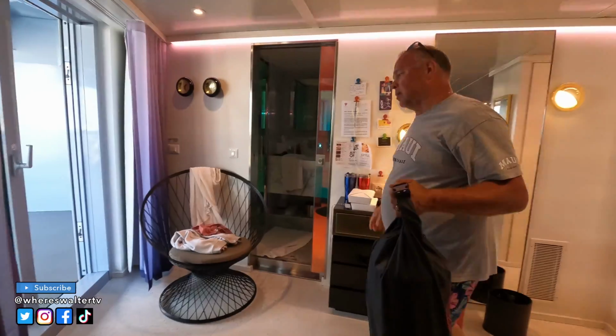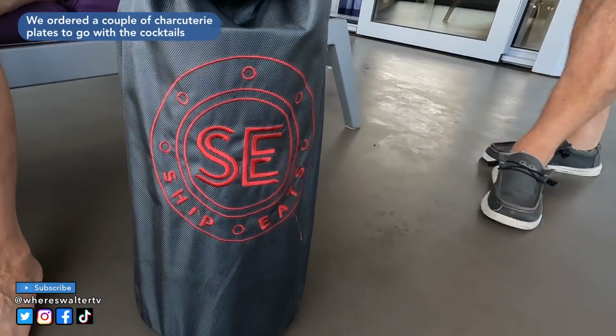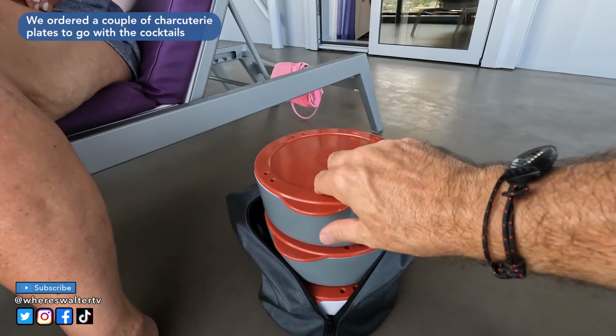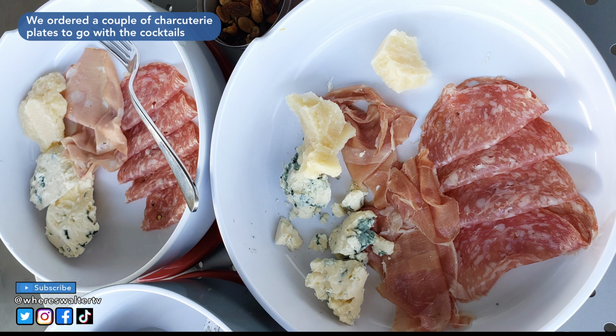Thanks to my 22-year-old son who drinks vodka and Red Bull. Honey, what did you get now? Charcuterie. Jesus, that's heavy. Check out these really cool room service bags. They kept everything hot, they kept everything cold, and they kept everything nice and neat. I wish everybody would use these.